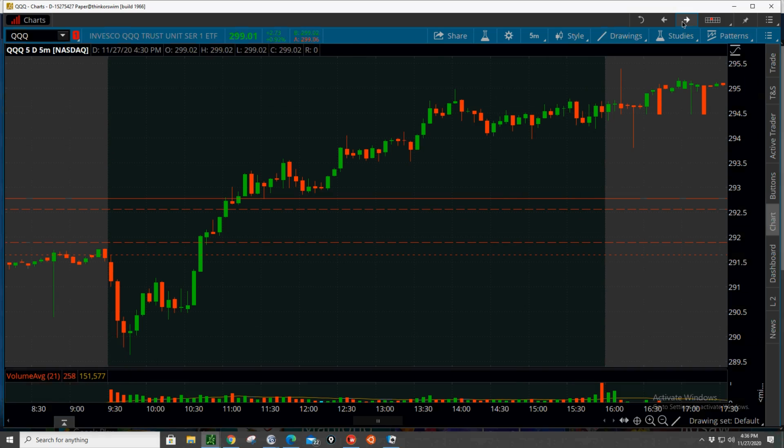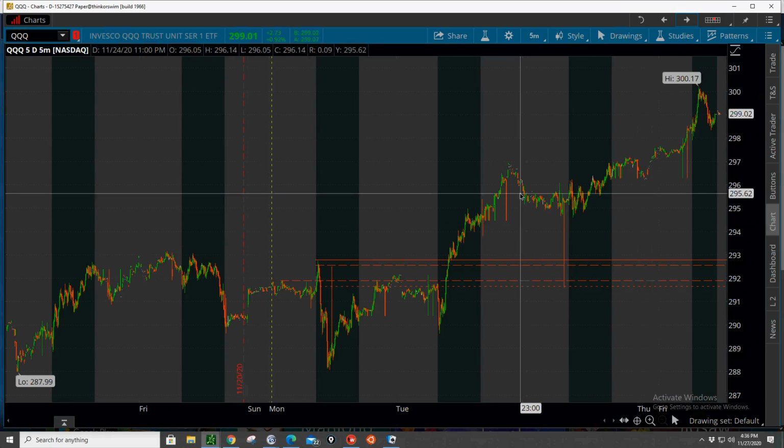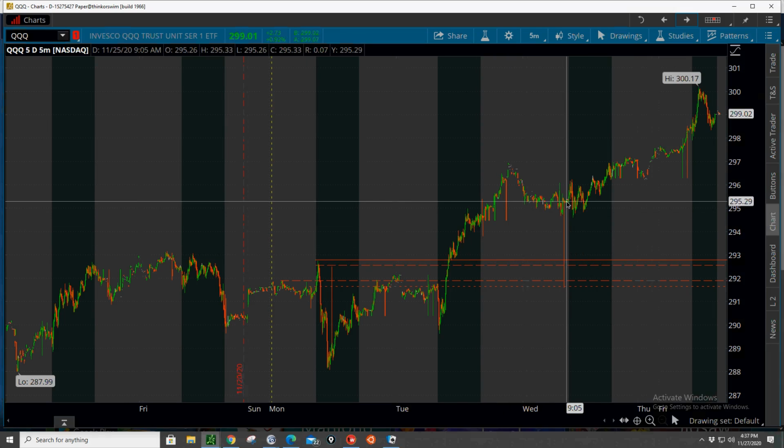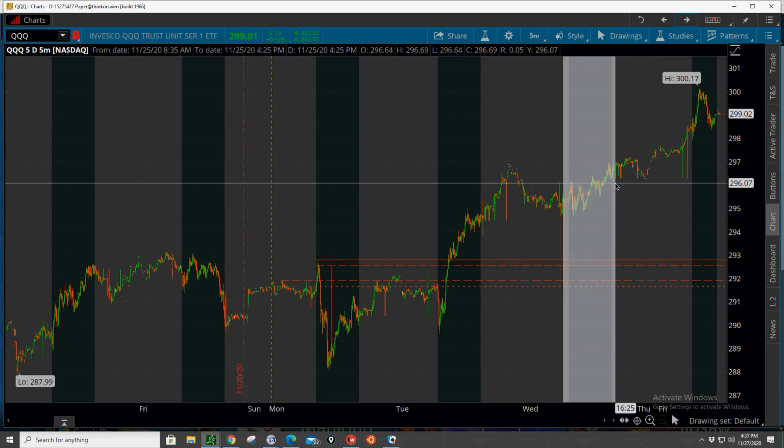Then Wednesday. Let's take a look at Wednesday. As you can see, Wednesday, we stayed up above these areas. I hadn't identified any new areas on Wednesday.